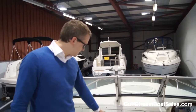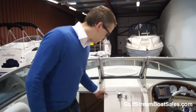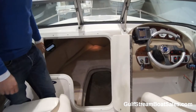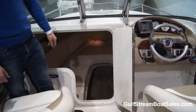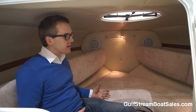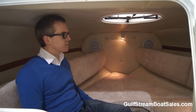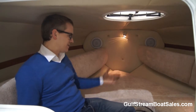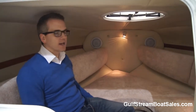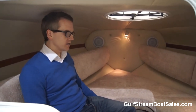Access into the cabin then is through this split folding door. So it folds open both sides, and there's a little step there to help your way down into the cabin. Once you're down in here, it is a nice usable sort of space. I've got full sitting headroom up at the door. Probably seat three adults in here if you wanted to get in out of the way if you get caught in a rain shower or something.